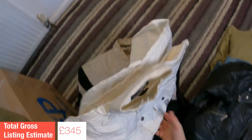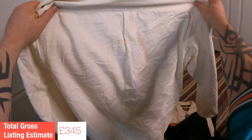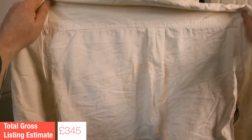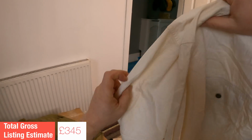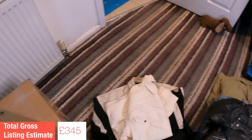And equally with the other shirt, if it was darker, I probably would have got away with that horrendous stain on the back. This will very much depend on how it comes out in the wash. I'll wash it. If that stain goes, I'm holding my breath rather a lot there, then that'll get listed again for £30 to £35. But for the video, I'm not going to stick a listing value on it.